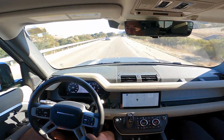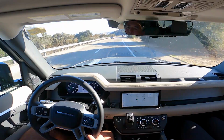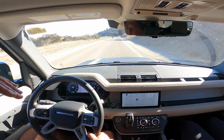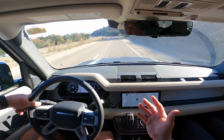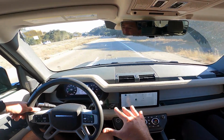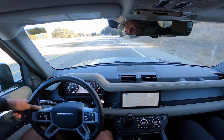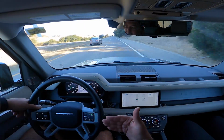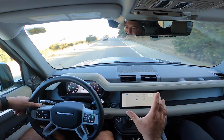Another thing I want to talk about is the second and third row. I wish the second row folded flat. It doesn't, and we actually had a big screen TV in here helping out a friend, and had that seat been able to fold flat, we could have gotten it in no problem. Instead we had to angle it. So just little things. I understand this is more of an entry-level vehicle for Land Rover, but to me that's a little thing that could be fixed.